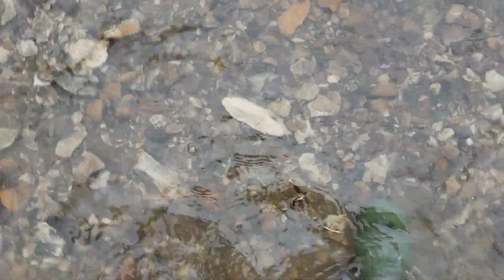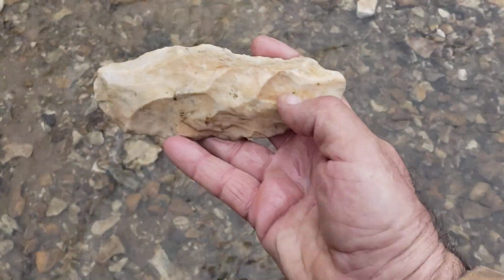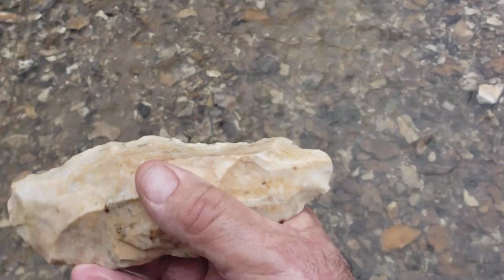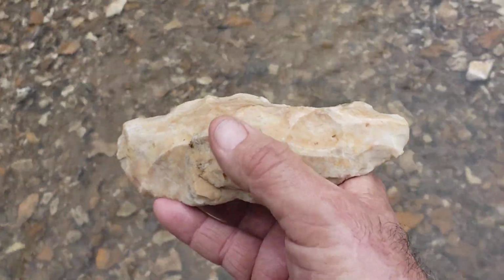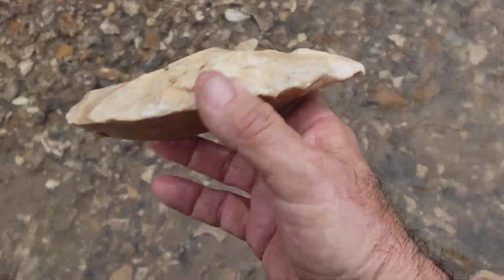Alright, there's no way you missed that. Look at that. That's a big old garden tool. A lot of woodland camps and stuff down here. There's some Dalton area stuff right here I found also. I actually found a couple real nice Daltons down here.